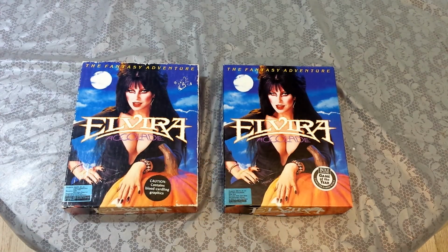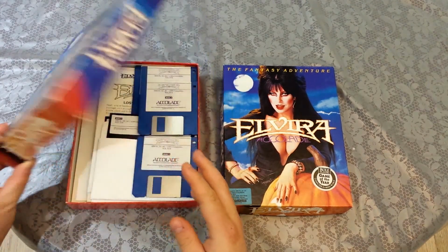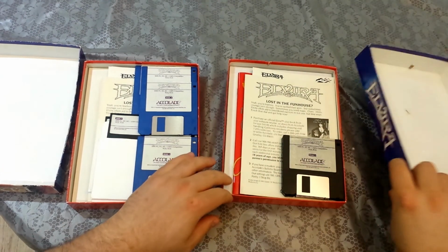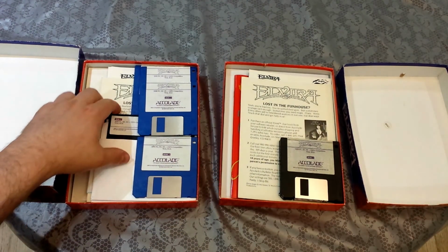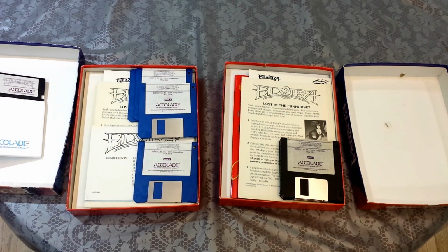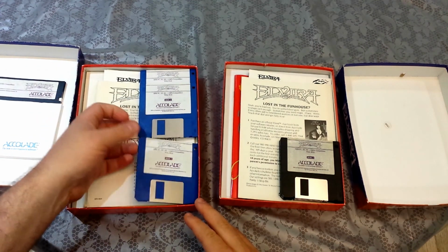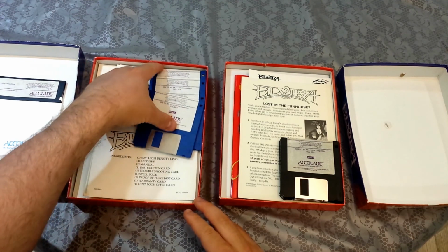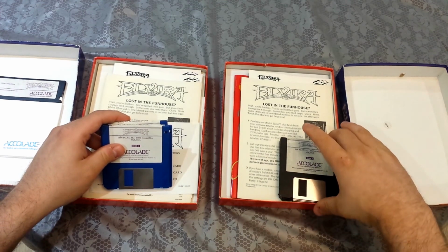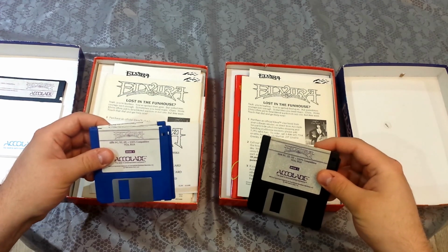So now let's open both of them up and see what the contents are. And we'll see the contents are roughly the same for both, but not quite exactly the same. So first of all, the first obvious difference, which I've already noted, is that this copy here on the left has 5 1/4 inch discs, where the one on the right does not. Now they both have 3 1/2 inch discs. It happens to be that these are on blue disc stock, and the ones on the right in this box are on black disc stock. That doesn't necessarily mean anything because sometimes they just use whatever discs they had lying around.